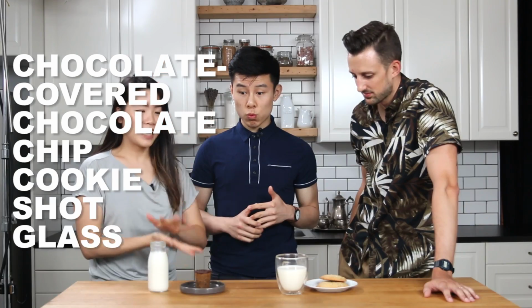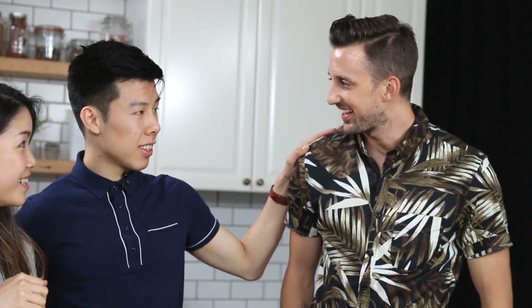This is really interesting. This is a chocolate-covered chocolate chip cookie shot glass with vanilla milk. Well, you have vanilla milk? Yeah, it's vanilla milk. I didn't explain that, but yes, there is vanilla in here. I'm just trying to do what the OG person did. That's what Chef Dominique did. Are you comforting me already? I'm very excited to eat your cookie, Chris. It's fine, it's okay. This is a chocolate chip cookie, and that's all I have to say.